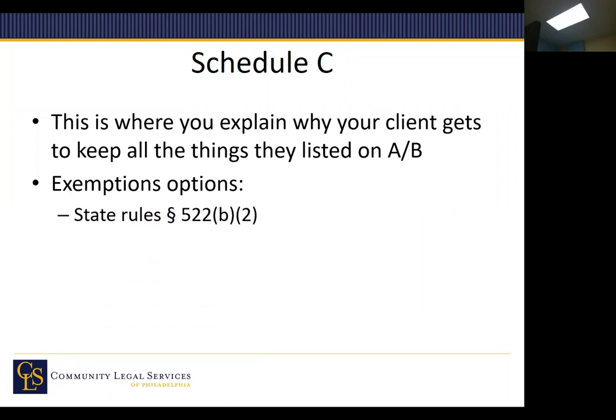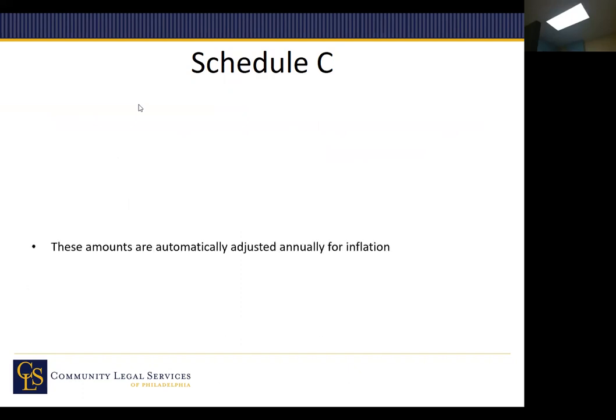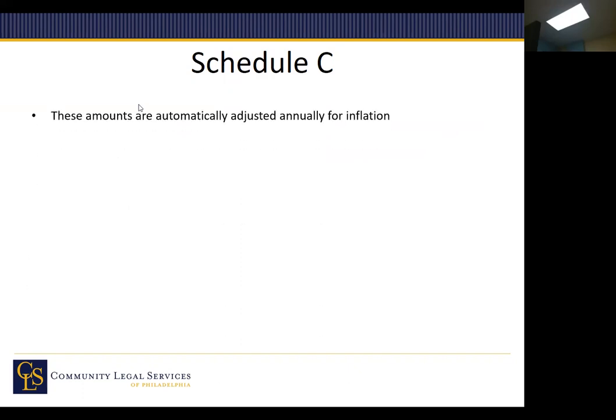Okay, so for most of us, we're going to use the state rules, which are under the Bankruptcy Code, which is 11 USC 522(b)(2). You can elect, I'm sorry, I said for most of us, we're not going to use the state rules. You can choose to use them, but Pennsylvania has really, really awful state rules. So instead, we are going to use the federal rules, which are 522(b)(3) and 522(d). And you basically just open up the rules book and go down the list, and you can see all the great exemptions and what you get to keep. They have annual adjustments for inflation, so you need to make sure you're working off of a good, fresh copy of the rules or the law. If you are using computer prep software, you want to make sure that software gets updated annually with those adjustments. Otherwise, you could be working on stale information.